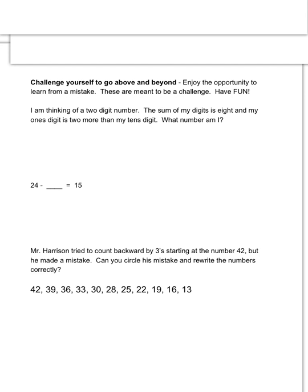And then the last one: Mr. Harrison tried to count backwards by 3s, starting at the number 42, but he made a mistake. Can you circle his mistake and rewrite the numbers correctly? So in other words, counting by 3s, someplace he went wrong. Can you find where he went wrong, circle it, and then ultimately fix that moving forward?